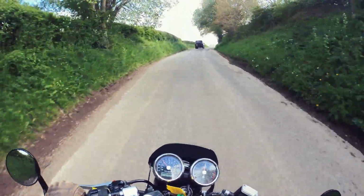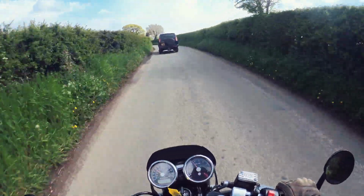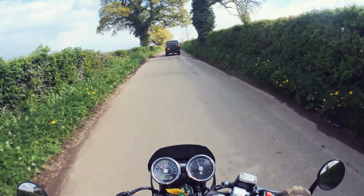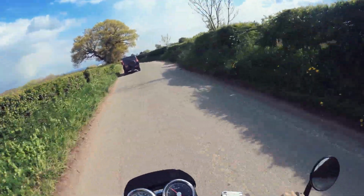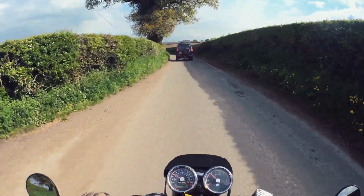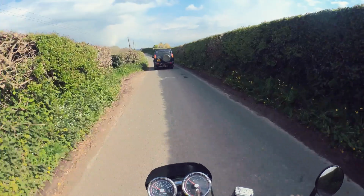So I am late, so I'm going to try and do this as quick as I can, but this is my kind of review of the bike. This is the Royal Enfield Continental GT650 in a hurry. I've got a new mic set up, so I'm hoping this is going to work. And lovely, I've got myself stuck behind a 4x4 and I can't see anything in front of it.